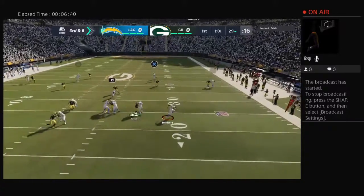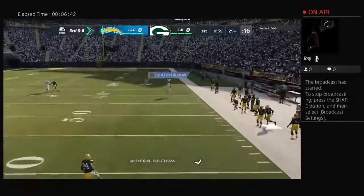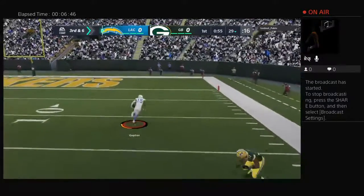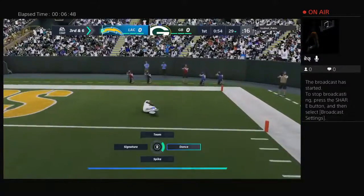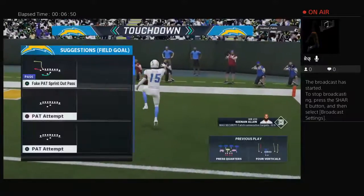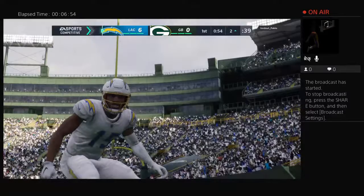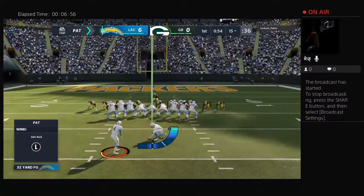From the shotgun, here's Herbert, escaping the pressure right. Now he's going to, and the defense loses him. It's complete. There he goes right side. And all the way in for a Charger touchdown. A big play there. 71 yards.